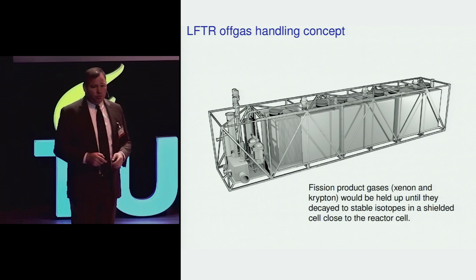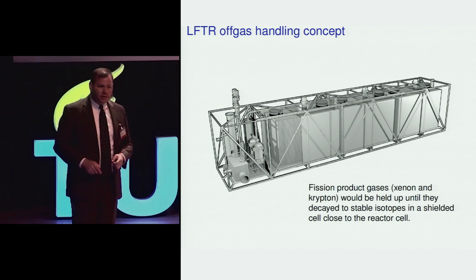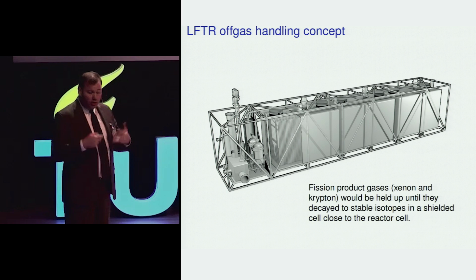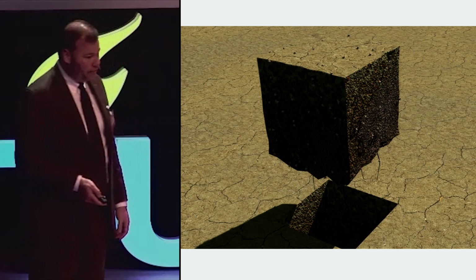Fission product off-gases were also mentioned in the last talk, and it's important for these to be removed along with the noble metals that they sometimes contain and also held for a period of time, about a month for xenon, and this is a notional design for the off-gas processing system for the lifter.